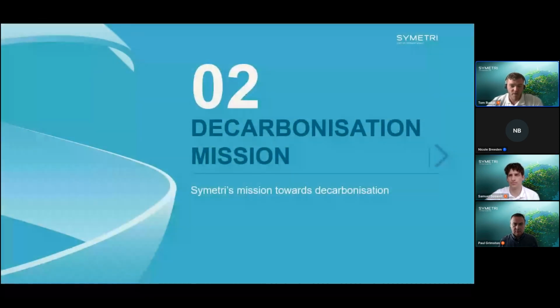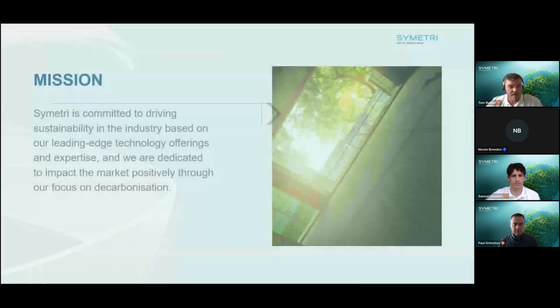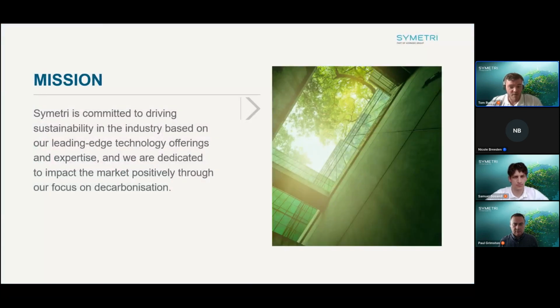So the main reason why we're here today, so let's have a look at Symmetry's decarbonisation mission. So here is a statement, and if you revert back to the slide I've just shown with all the different solutions and partners that Symmetry are involved with, there's a large offering here and a large focus on providing leading edge technology offerings and expertise throughout the consultants.